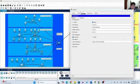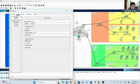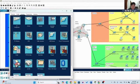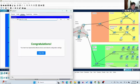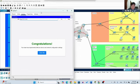Okay, so now how about the web hosting to our web server? First, we are using this laptop 11. We open the web browser and type HTTP with the IP of the server, 111.111.33.2. So it means that we are also able to do web hosting from the branch or from the HQ to the server.